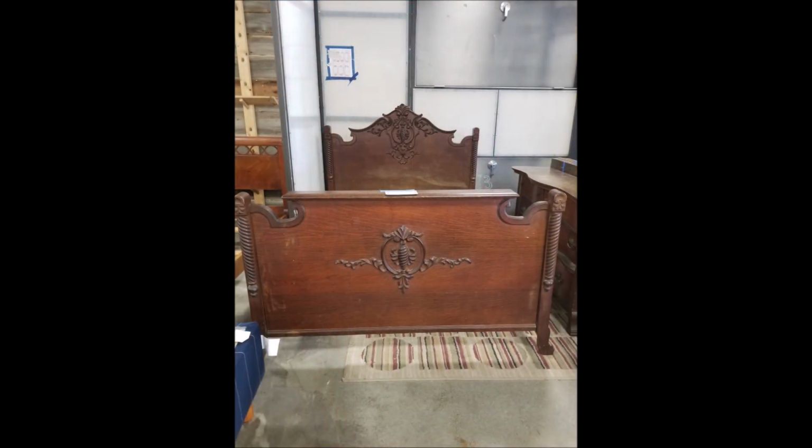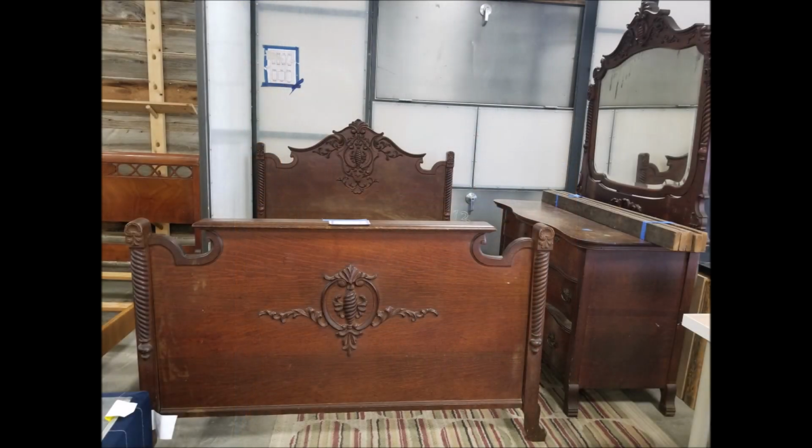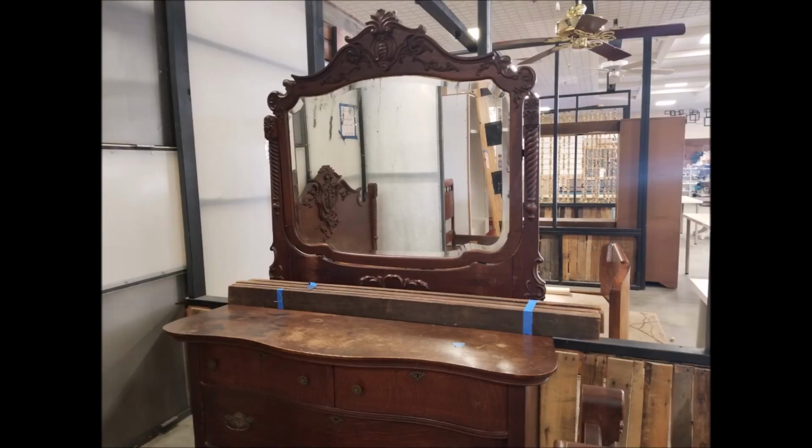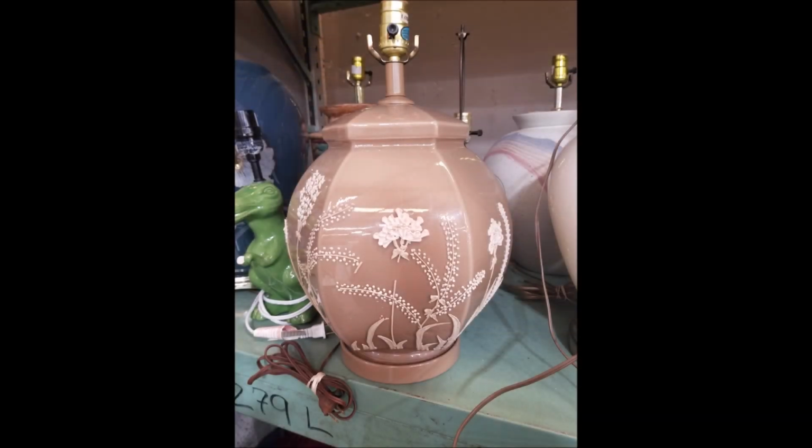Up next, feast your eyes on this beautiful bedroom set. I mean, it's the full headboard and the dresser and the slats and the side rails. Everything was $350. This is a beautiful piece, all hand carved, and I love the style of this. If I only had a truck. But next up was another sofa, a love seat rather, and this one was only $75 in very good shape.